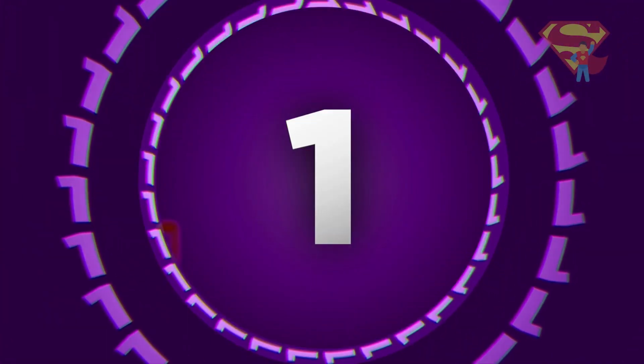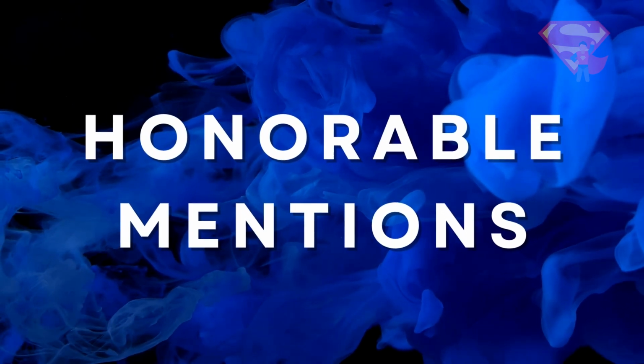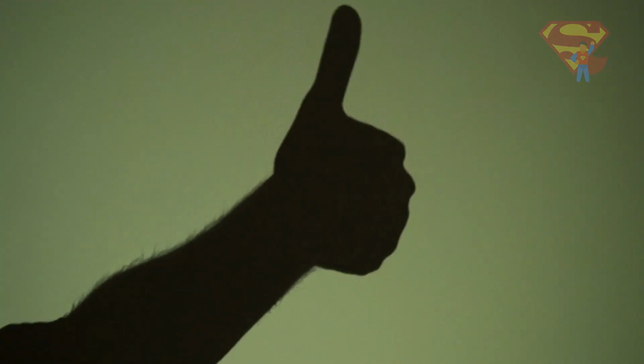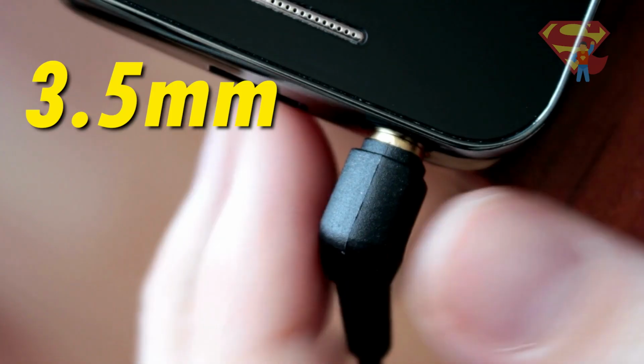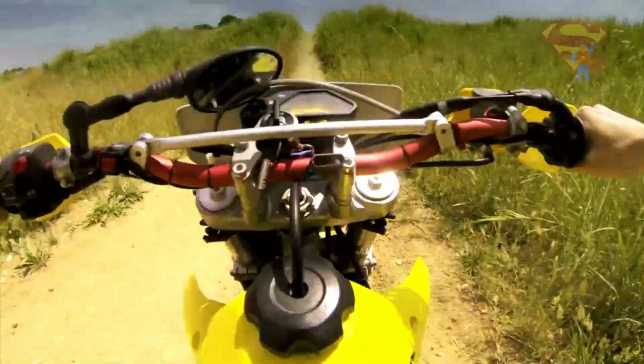Next up are the top 2 rugged phones. But first, here are some honorable mentions that didn't quite make it into the final top 10, but they are still worth checking out, and they all have 3.5mm headphone jacks, and they are all rugged.